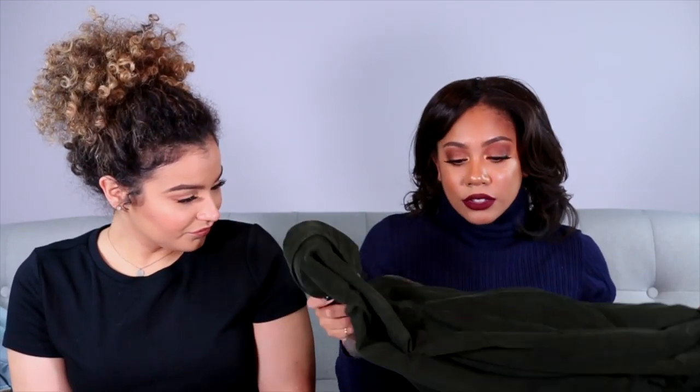This is oversized. Wear this one in wintertime, I like turtlenecks, so I could wear this with a turtleneck underneath, or if it's the summertime, have a cute tank on, wrap it around the waist type of thing, have it off the shoulder, all that.